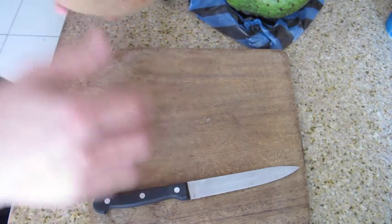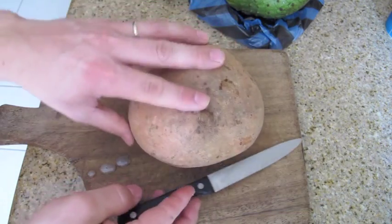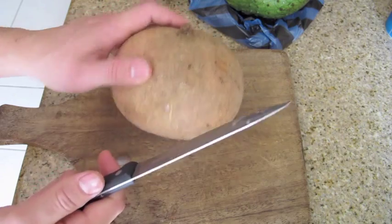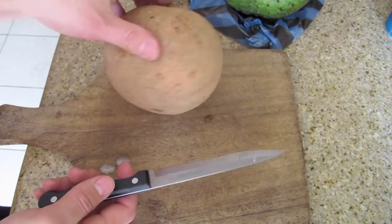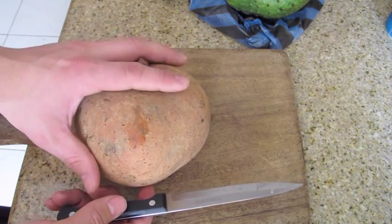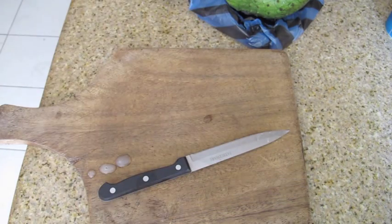And now this is another rare fruit. Kind of hard, ain't it? But anyways, this fruit, I have not seen it in so many years. And I'm talking about maybe about 20 years. Excuse me for a second.